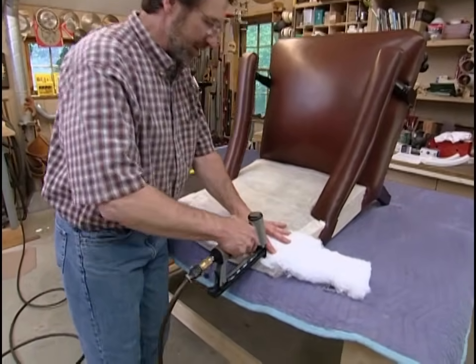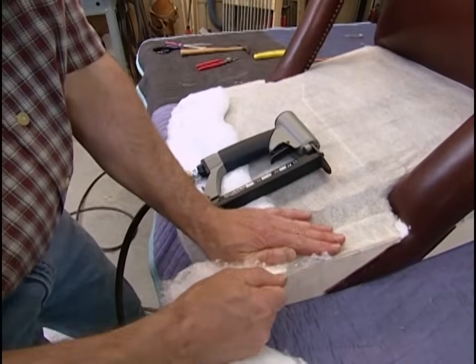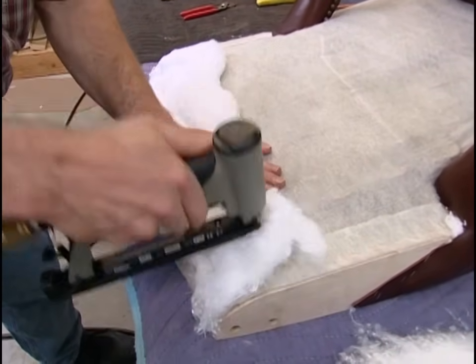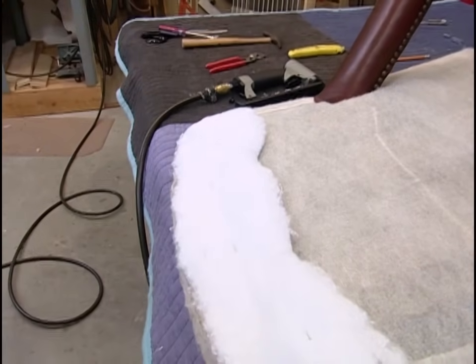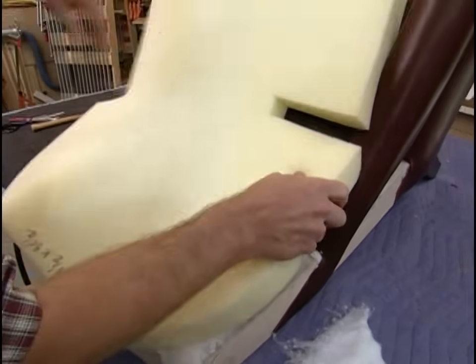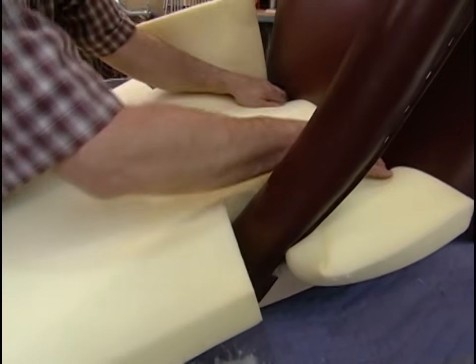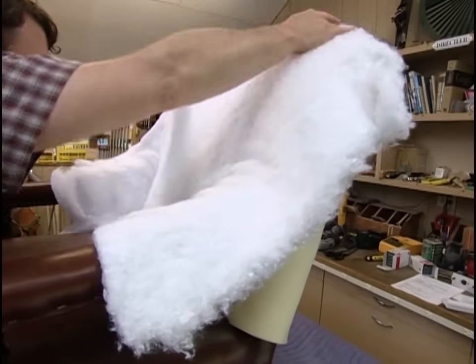Now for the back. A little bit of batting along this top rail to just pad it out, and a couple tacks to hold it in. And then I'm ready to take another piece of the urethane foam, slip it around the arm, and then we'll staple that on. All right, some more batting to cover the foam.